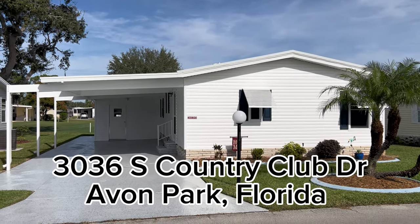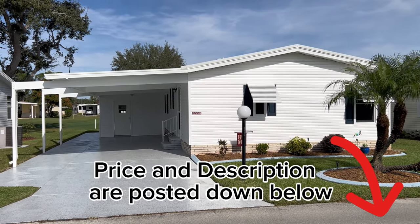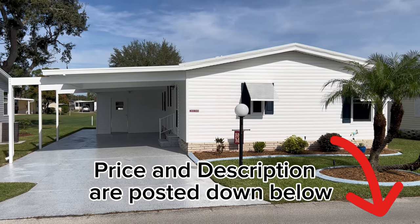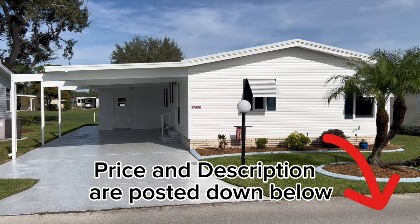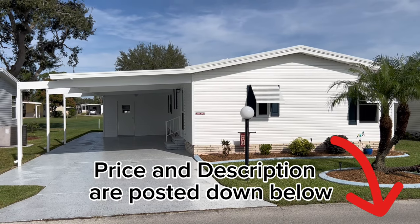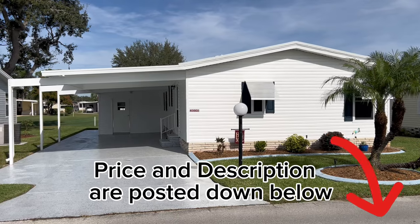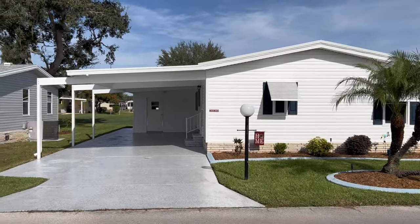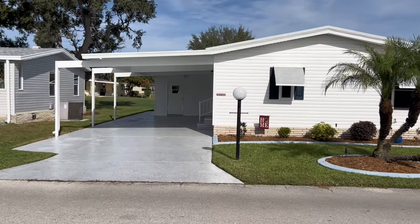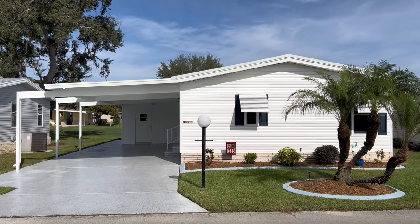We're here in beautiful Crystal Lake Club, a very nice 55 plus community here in Avon Park. The park has a great pool, a beautiful new clubhouse. It's on a spring-fed lake, and there's a golf course that meanders through the park. It's just a very beautiful park.